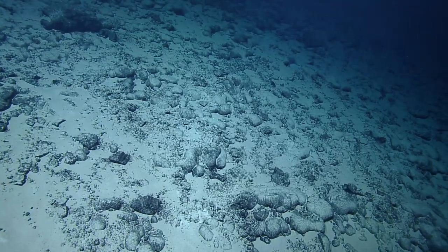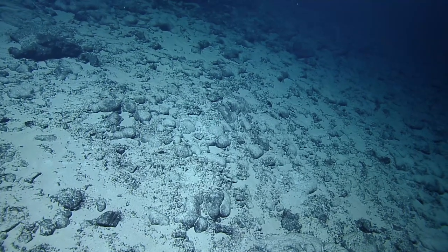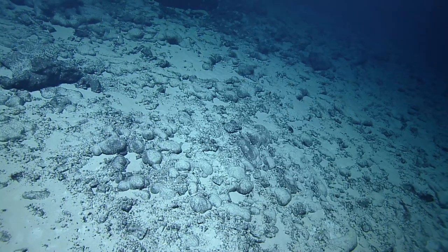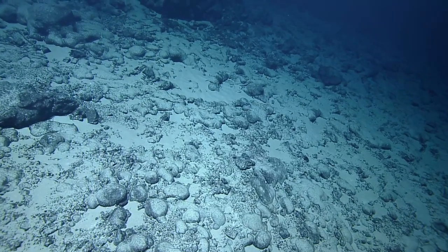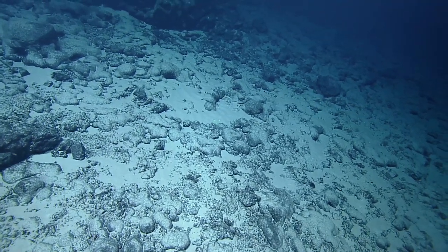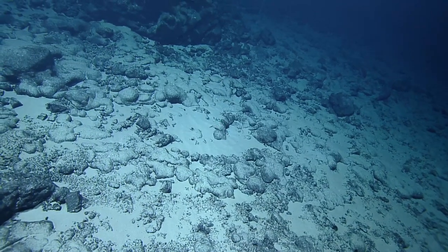Do you guys ever regret the waypoint paths that you pick? Besides today? No. I mean, there's always neat stuff to see. Sometimes you just wish you had more time to spend on the seamount or the area. But we're trying to just do a little recon, look here, look there. It's all neat, brand new stuff, so no real regrets.